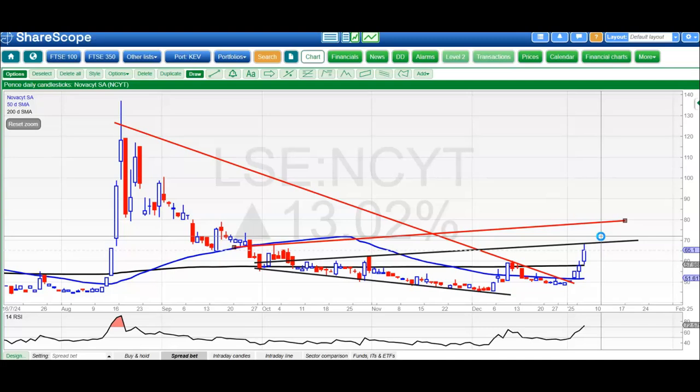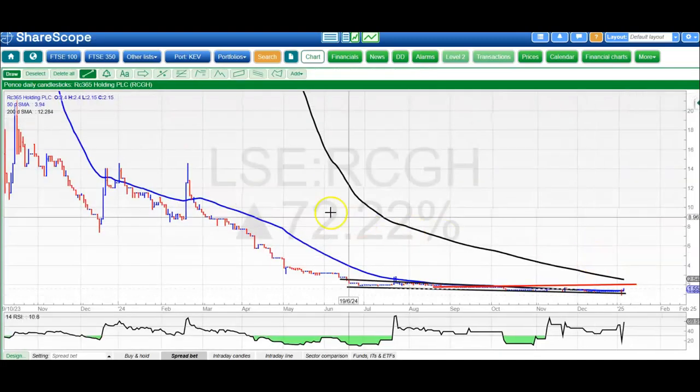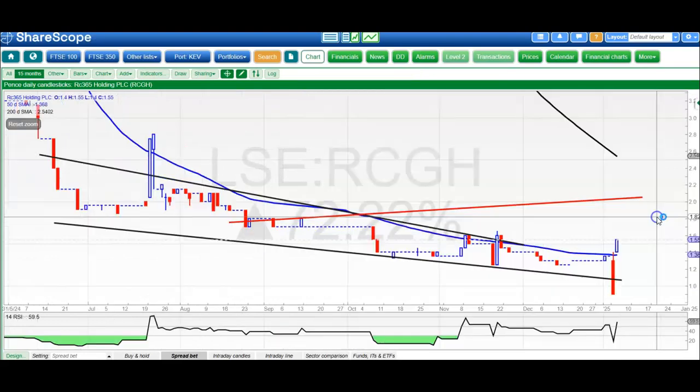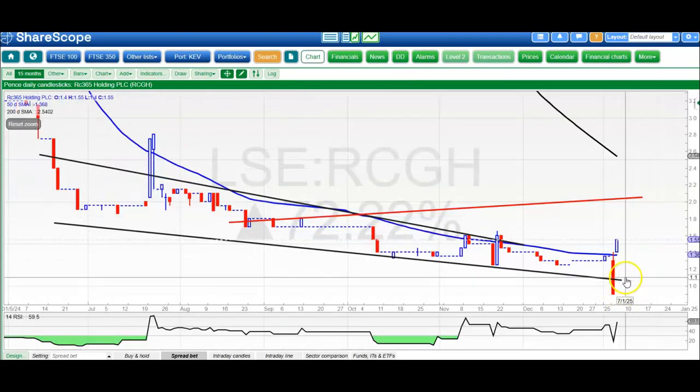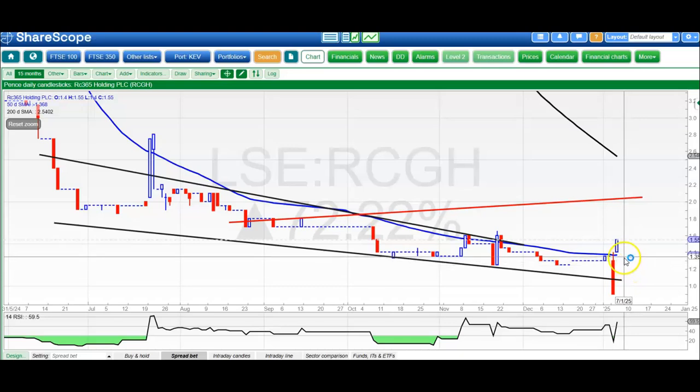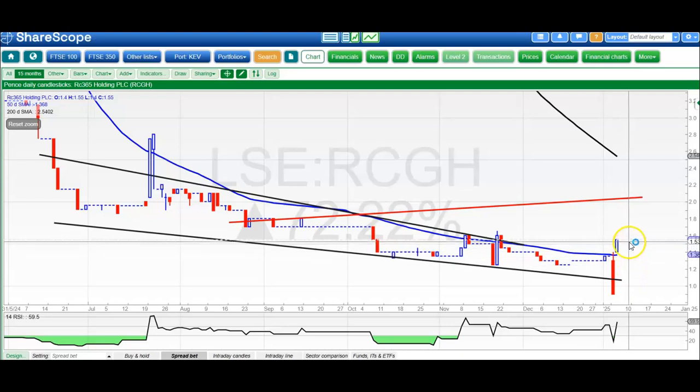Decent move today in RC365, and here you can see that the shares have made good progress after the brief bear trap to new lows below November support at 1.25 pence. Nice move today, opening at the low and so far at the high of the day.